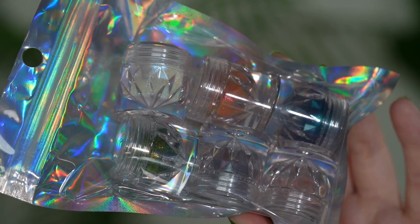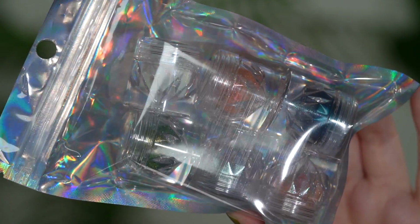Moving on to the pigments, there are 6 different pigments, and again I will be showing you detailed swatches of each of these. There's a little bit of a variety of level of sparkly versus smooth for sure. I've tried a few of their singles and they're so beautiful, but I will not be using these in this video since there is a lot of eyeshadows and I only have 2 lids. So let me give you some of the details.